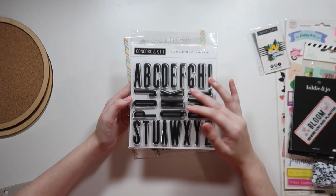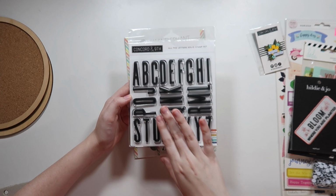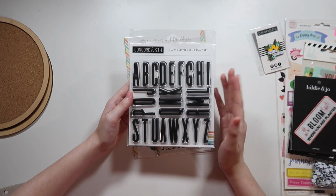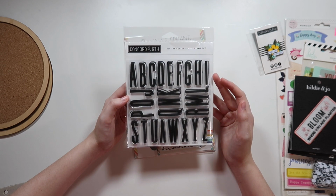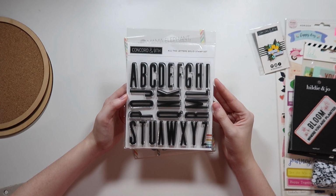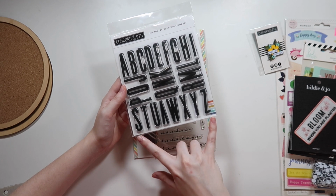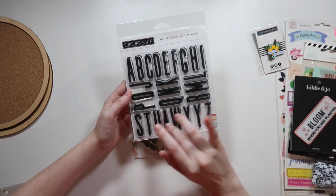And again, it was the most expensive item in my purchase, but I think well worth it because it's a font I use a lot in my digital illustrations, or similar at least. So I thought this would be a great one to include in my stash to have. Now I will say, I think this size is about 6 inches. I don't know if this will fit in my new stamp storage.